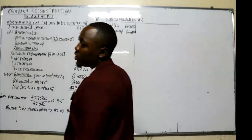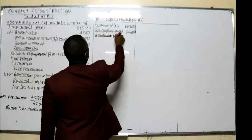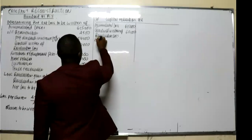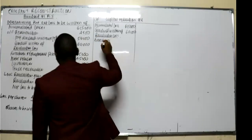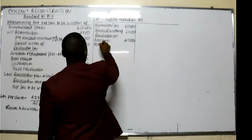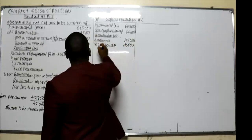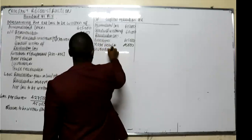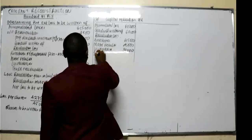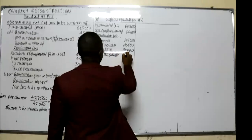Also, we factor in the revaluation losses. Revaluation loss for assets. Number one for furniture and equipment, an amount of 45. Then we have the motor vehicles, also an amount of 45. We have inventories, an amount of 30. Then we have trade receivables, an amount of 81.